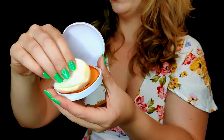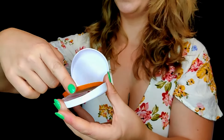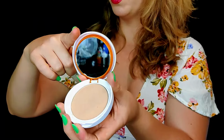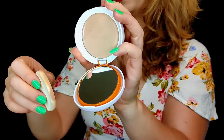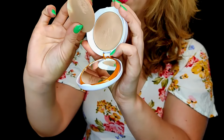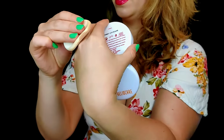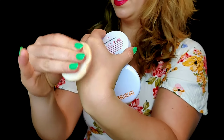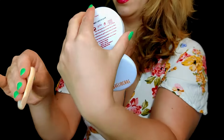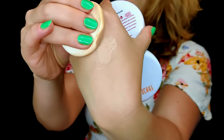From the point of view of packaging, it's not something very special. It looks like this. This is the product. It is separated, this one from the other. It comes with a mirror, and this is the color. It's quite pleasant as texture. It's definitely something for drier skin because it contains paraffin, it contains squalane and squalene as well. It is a little bit glowy, but it's not shiny.